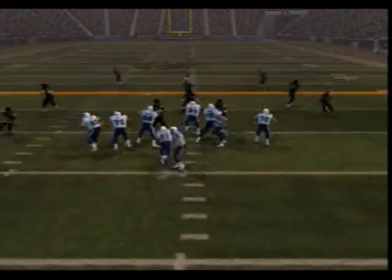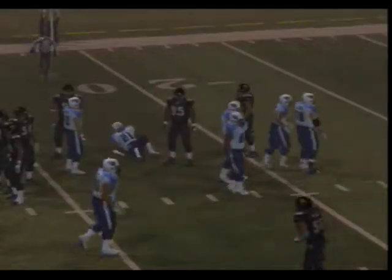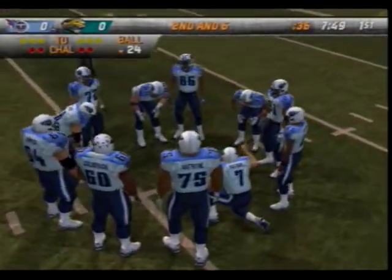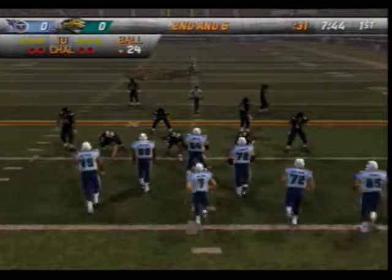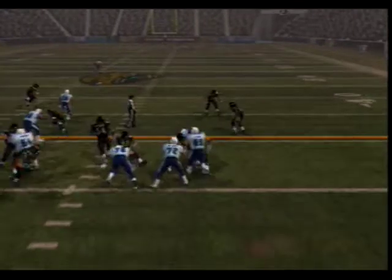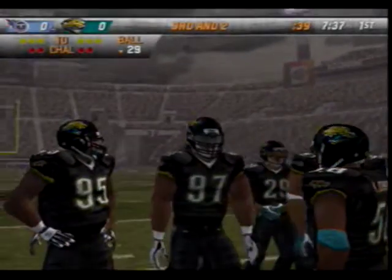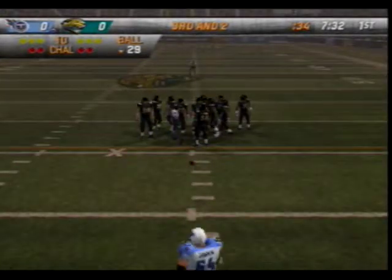First and 10. The Jaguars come out in a 4-3. Donaldson comes up to make the play at the 24. Freeman rumbles forward for a gain of 4. Ball on their own 24. Number 91 is there for the tackle at the 29-yard line. Freeman rumbles forward for a gain of 4. Ball on their own 29.